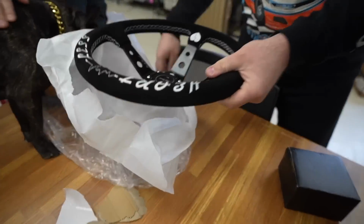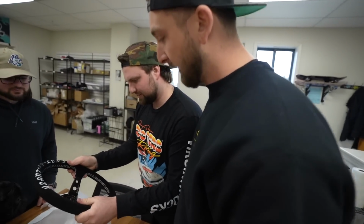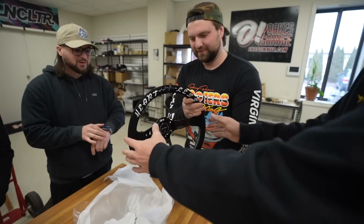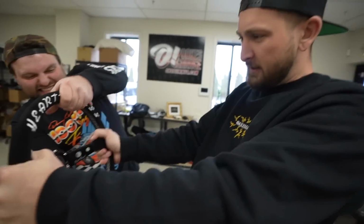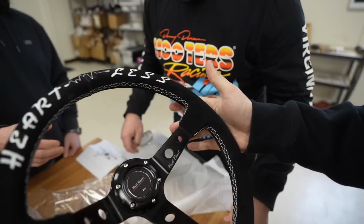Ooh, Hot Boy style. Oh, that's sick. Heartless. That is dope. It's got a heart on it. That's sick. Bull Boost. That is a really good wheel. It's sturdy. Good wheel. That's nice. Key tank. That's sick.